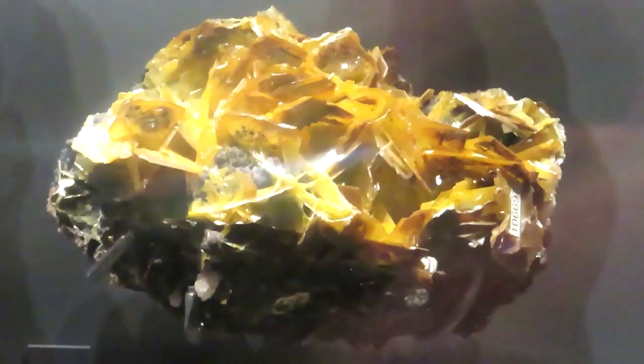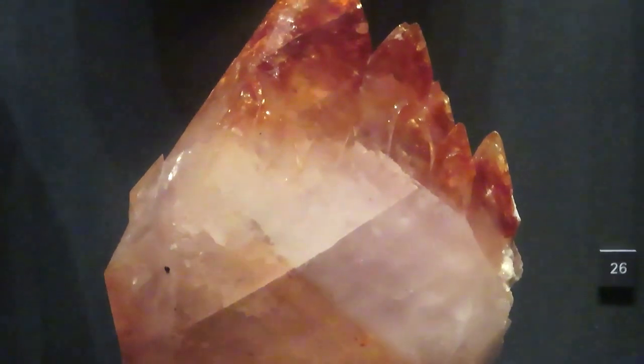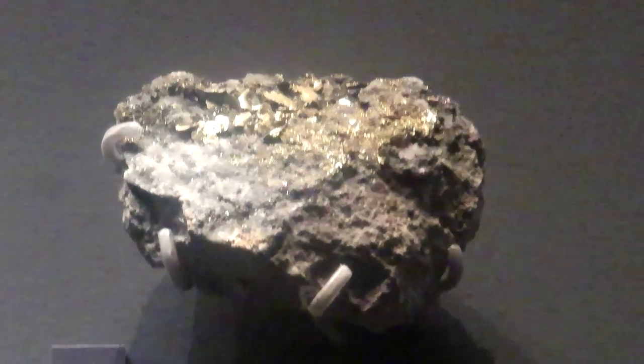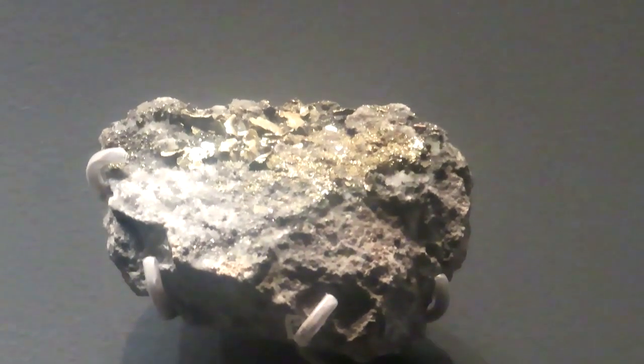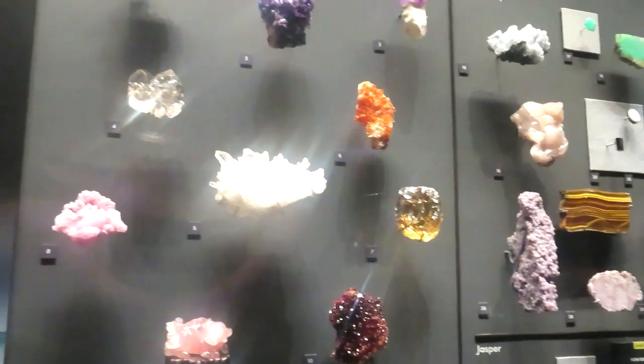Oh, here's a piece of wolfenite. Some calcite. Azurite. Some gold in that rock. And more.